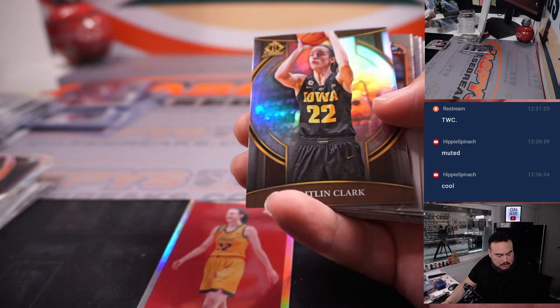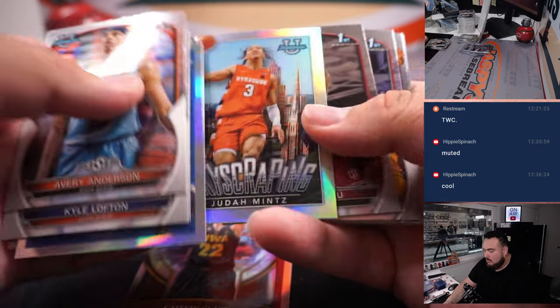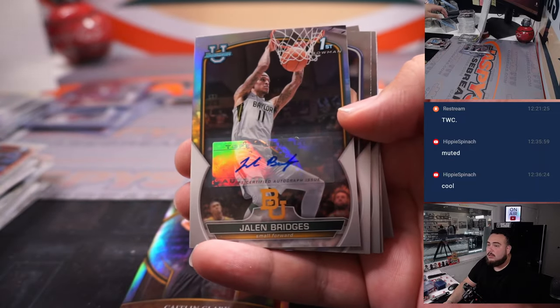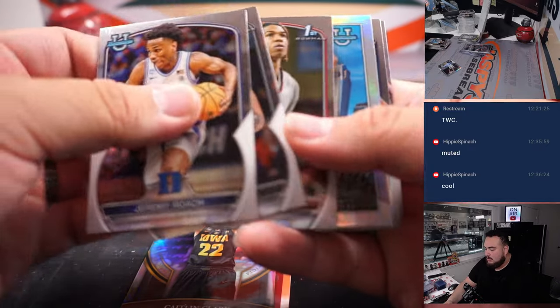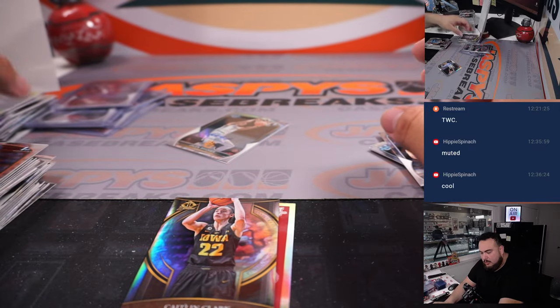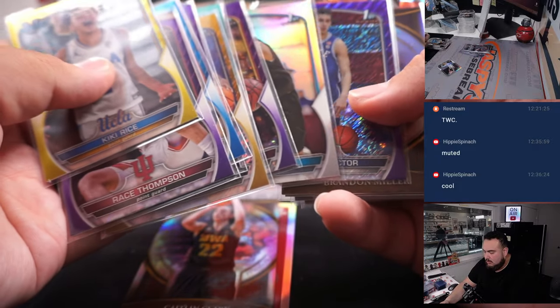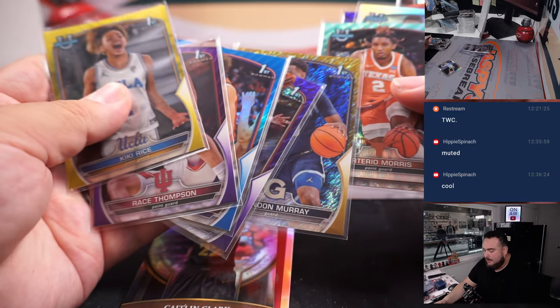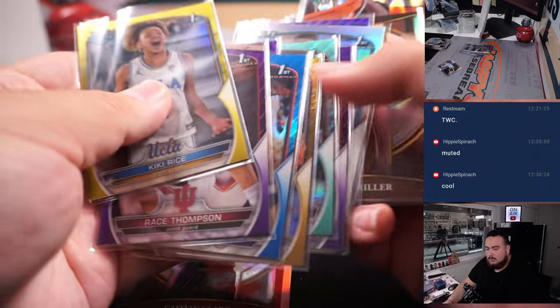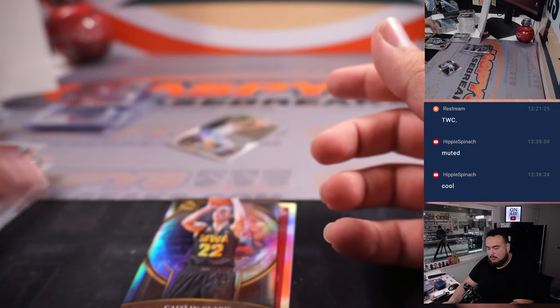Kalen Clark again. Jalen Bridges, to 499. Did we get two autos? I don't feel like we got a second auto. I'll double check it right now. I feel like we got a lot of color in this box though. We got like five colors in this box. Double check and skip one.